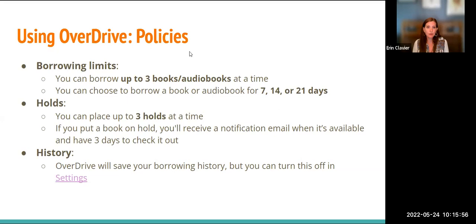When it comes to OverDrive policies, you can borrow up to 3 ebooks or audiobooks at a time. When you're checking out, you will be able to choose whether you want to borrow the item for 7, 14, or 21 days. And if you would like to place a hold on a book that has a waiting list, you can place up to 3 holds at a time. And once the title is ready to be checked out, you'll receive a notification email that it is ready, and the system gives you 3 days to complete the checkout. And lastly, OverDrive saves your borrowing history, but this can be changed in the settings.